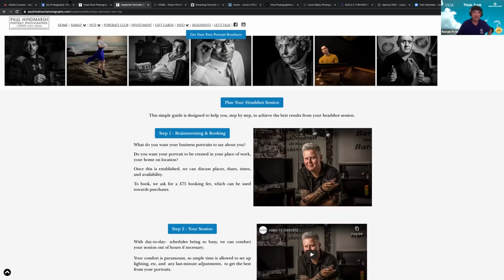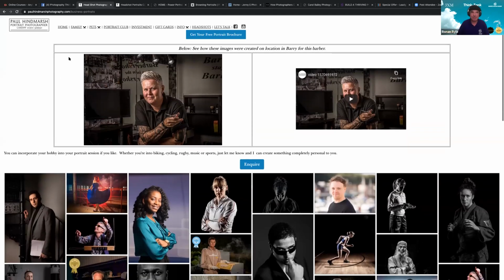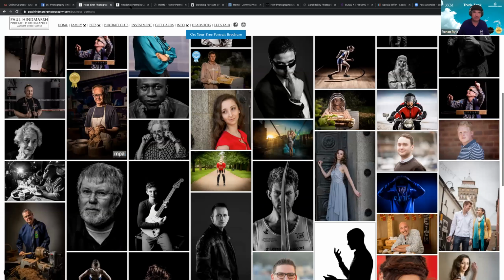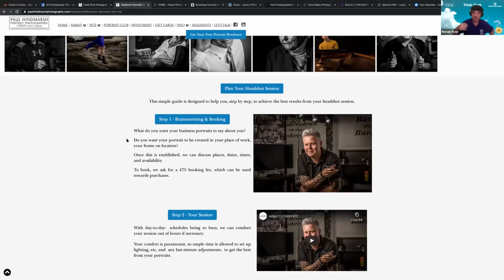Okay, so do you see the difference? Let me just go back here. I love the fact that I had the wrong one to start with, Paul, because it allows us to have a look. When I'm on this page, I haven't a clue what the process is. But now look, I visit here: step 1, brainstorming and booking. I love that word brainstorming, Paul, because it suggests that it's a consultative process. So you're going to help me, and everyone is a little bit unique because it's all about me.